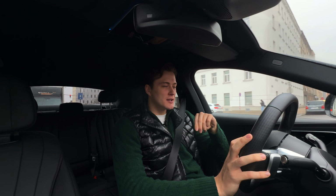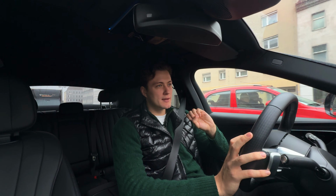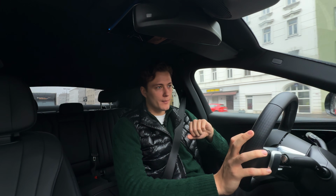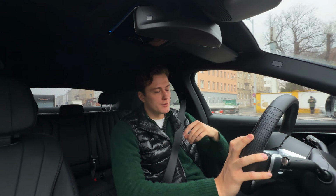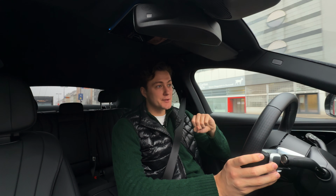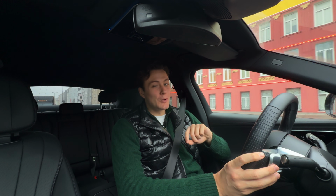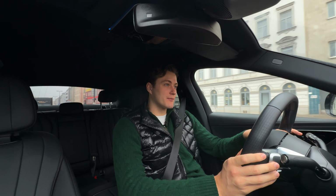And also in terms of comfort, I have to say that I'm pretty sure that I haven't driven a car that quiet and that comfortable in months. It's a proper masterpiece in terms of German engineering. But it also feels like an S-Class when it comes to price, because this fully spec'd diesel E-Class costs over 90,000 euros, and that's also S-Class money.